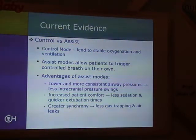But really, with all of these, and comparing the two modes, there's no difference in mortality that we've seen in any of the studies, and there's definitely been no assessment of morbidity and long-term outcomes over time with use of them. Like I said, most of our research now stops at mortality or PPD, and we're not looking at any of those other pieces.